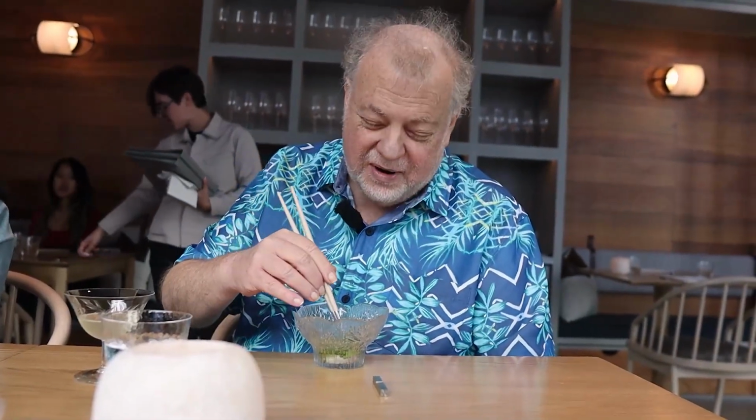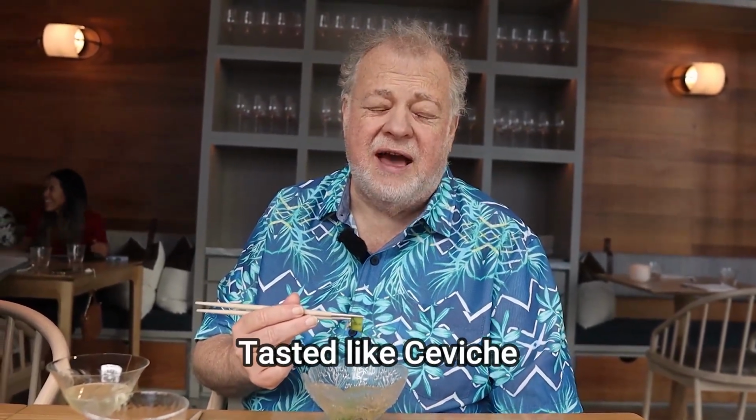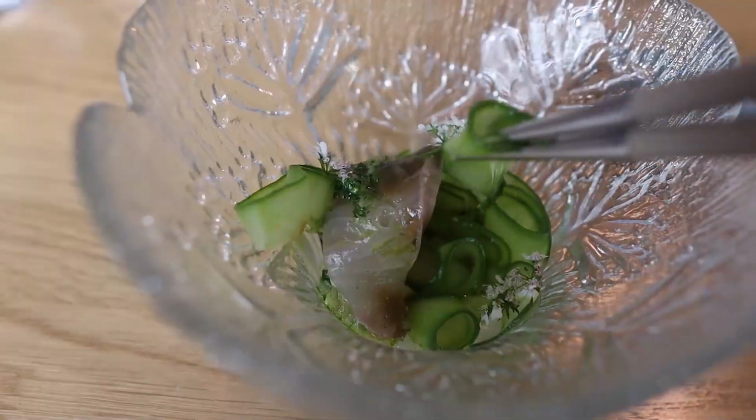I like the cucumber and the marinade. Now I'm at the bottom. This is like sashimi. One good thing about fish when it's super fresh is it doesn't have a fishy flavor. So I actually like that. This is good.